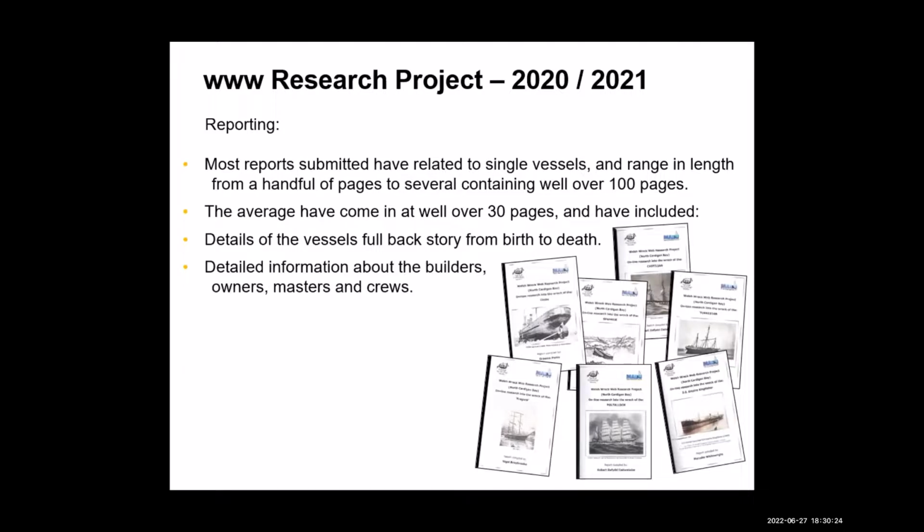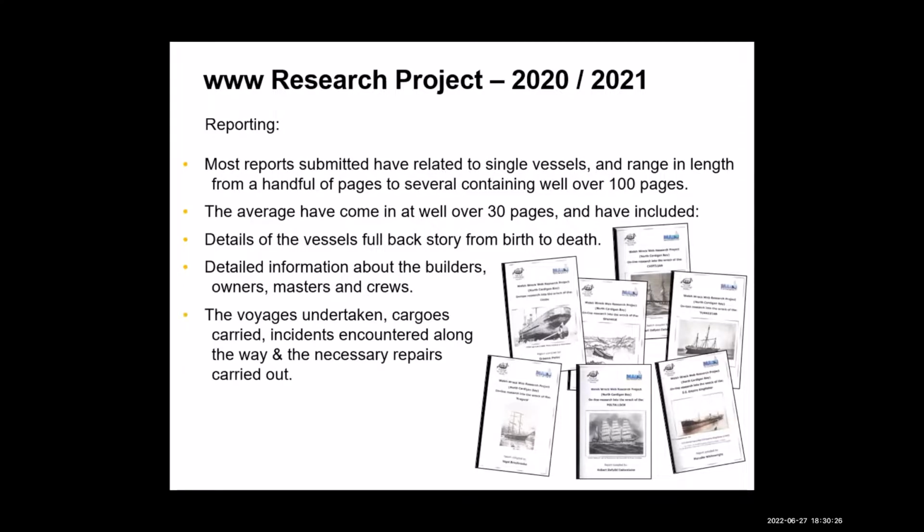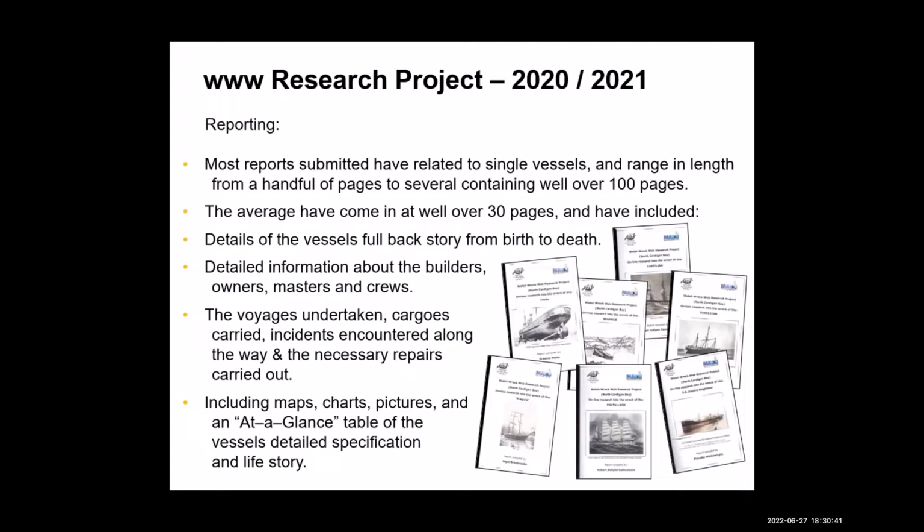They've detailed builders, owners, masters, crew, every voyage taken that they could find, cargoes, all the repairs. And because most of these were wooden sailing vessels from the 19th century, there were a lot of encounters and incidents on their way, and all that was carried out. They included maps and charts and pictures.